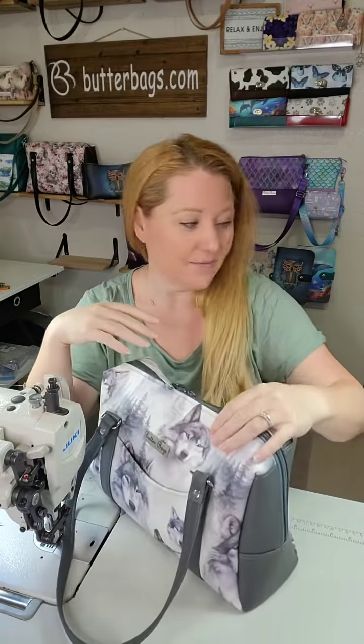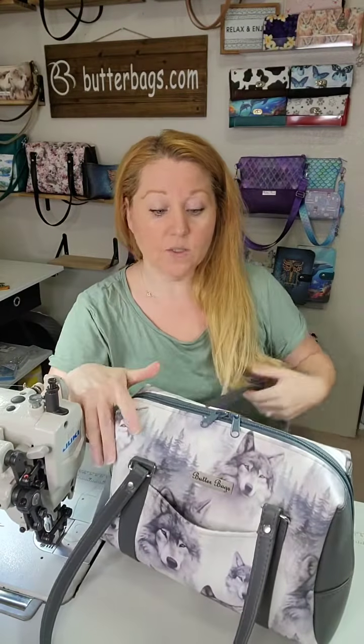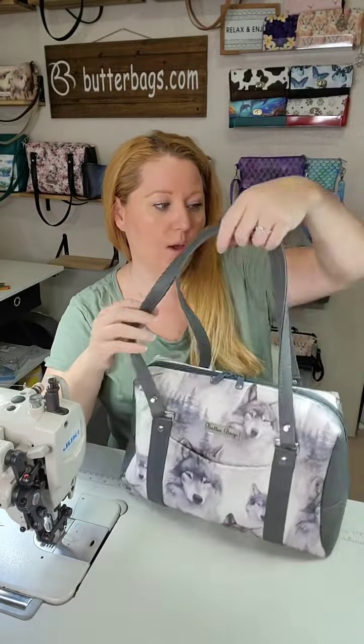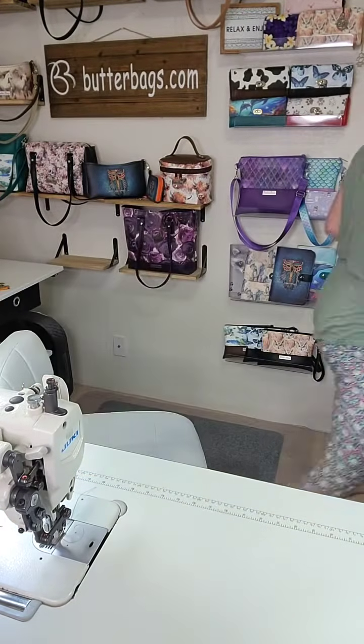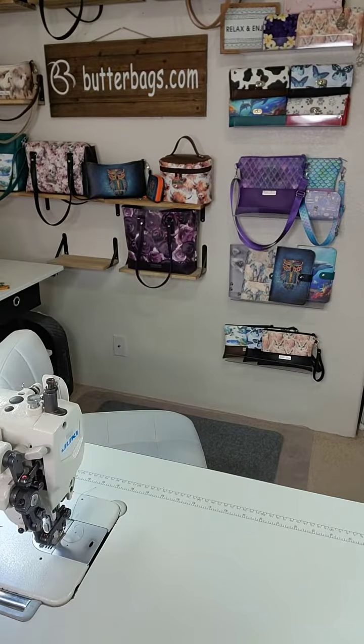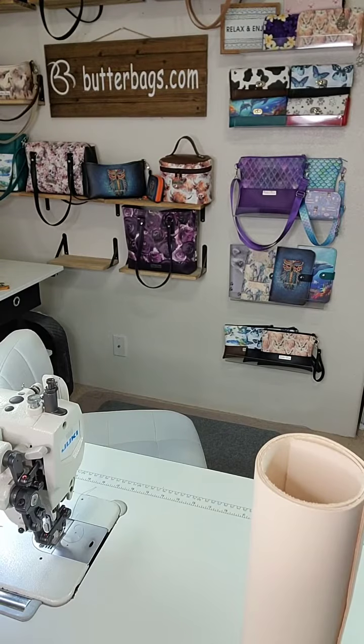Are you guys ready? Let me show you what I've been working on. So I haven't really done anything yet. This weekend, I'm going to be making a wallet for my husband and some leather that I've purchased. Let me go grab it. I've made a ton of these. Let me just show you what leather making entails.